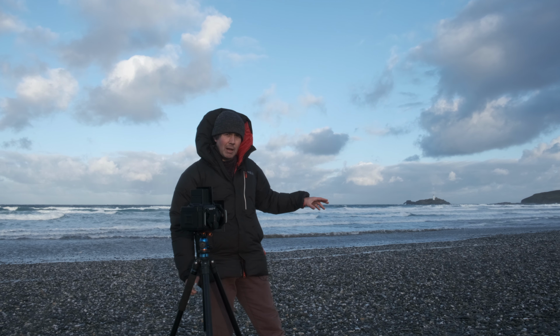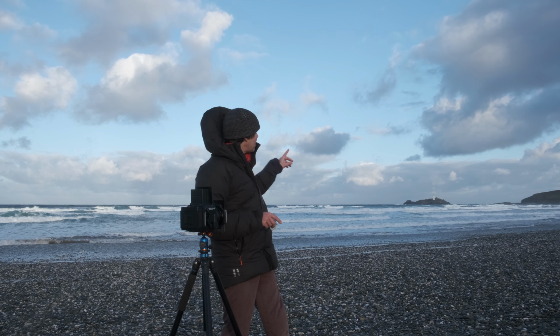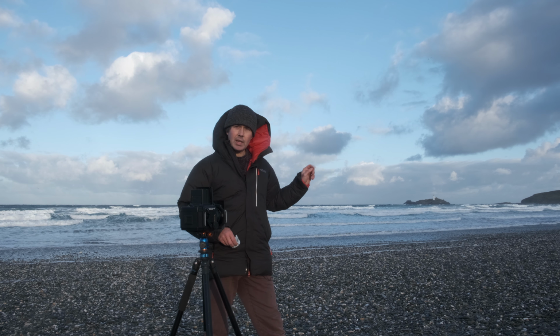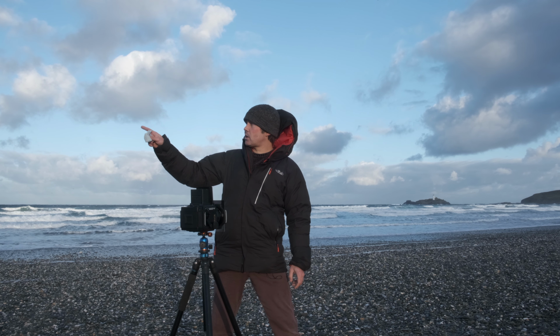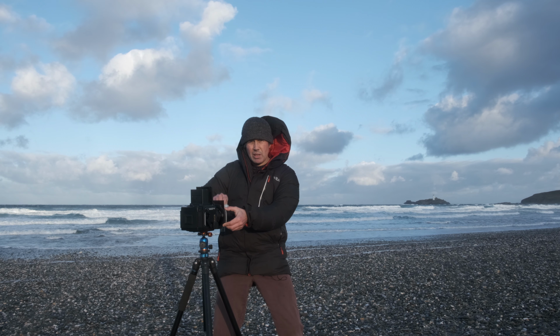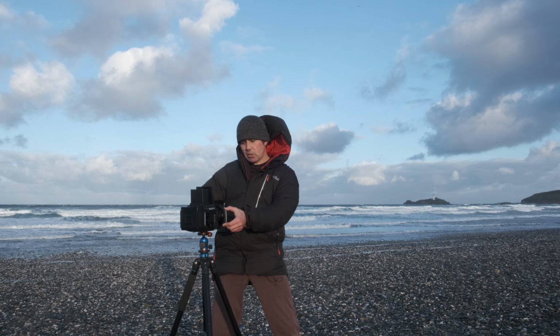I think they look quite nice in black and white. I've stuck on a three-stop graduated filter just to bring down that sky a little bit. So I'm going to try a shot here over towards the lighthouse, and then I might try another one going the other way down towards the lifeguard hut. I'm going to do as much filming as possible, but it's quite difficult with all this spray and this really strong northerly wind. So I'm going to grab a couple of shots here.